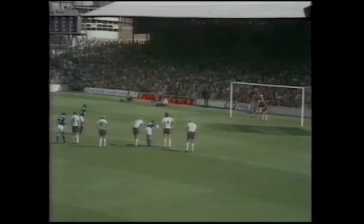Oh, I think that was sheer tiredness by Leeds. And it's Brian Talbot who's going to take it. Scored 3 goals last season, having come into the team against Burnley in February.